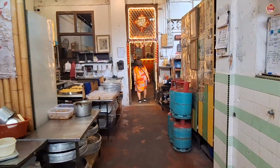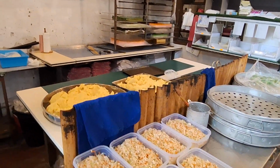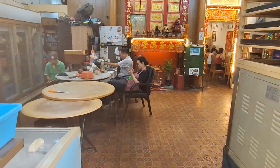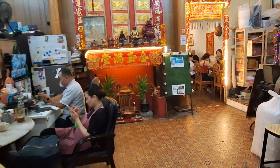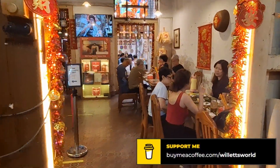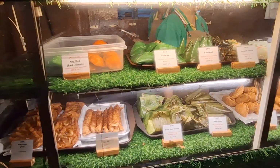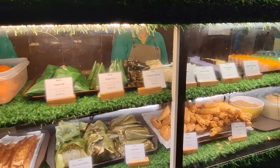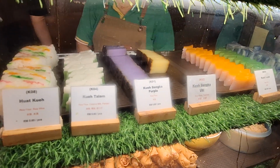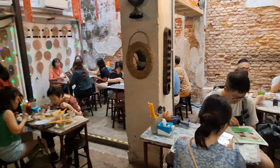Coming in through the kitchen. Amazing, look. See them all preparing the food here. Wow. Everybody eating in there. This must be quite a famous restaurant. It's an amazing place.